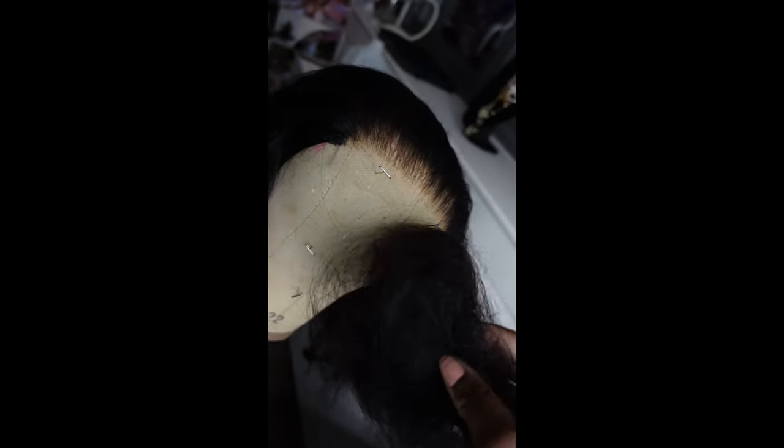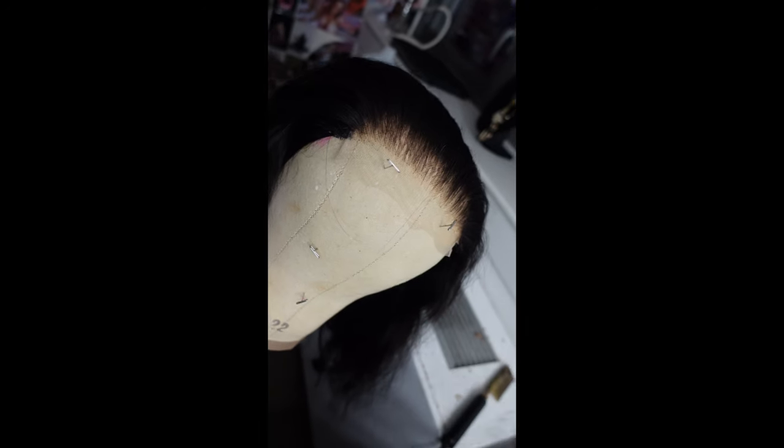I'm just showing you guys how much hair I plucked out of the closure because I did notice that this was a very dense closure and I did have to pluck out a lot.